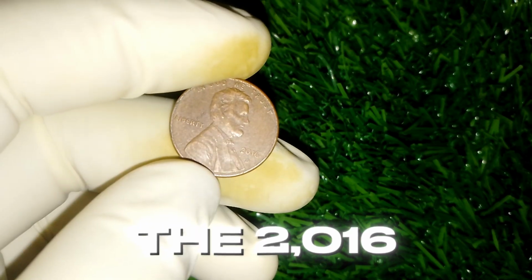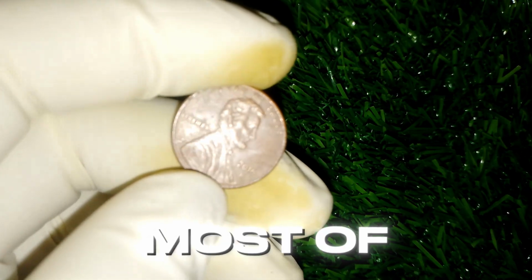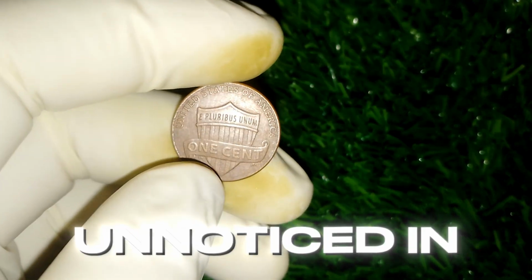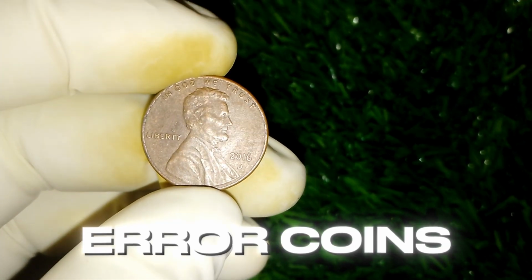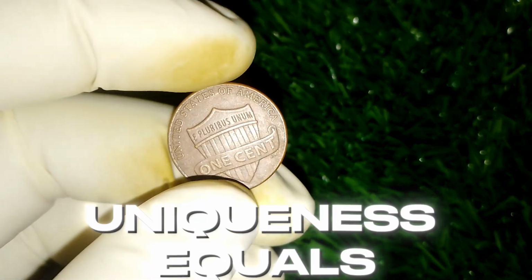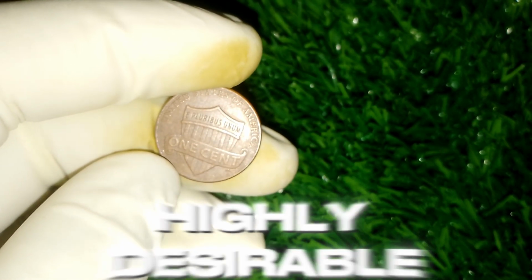The 2016 D penny was struck at the Denver Mint in Colorado, and in that year billions of Lincoln cents were produced, most of them absolutely ordinary and destined to circulate unnoticed in pockets, piggy banks, and cash registers. But within those billions there exist rare error coins that stand out as completely unique, and in the coin collecting hobby uniqueness equals value, because a one-of-a-kind or extremely limited error penny cannot be replicated, making it highly desirable.